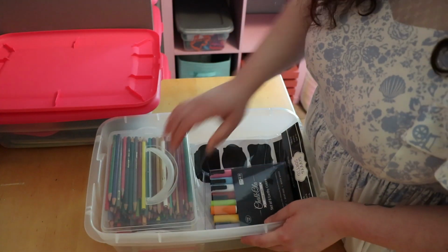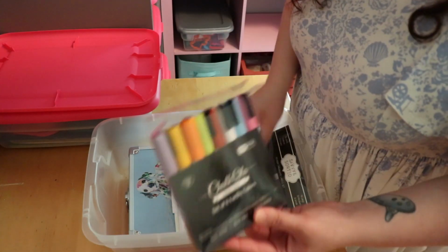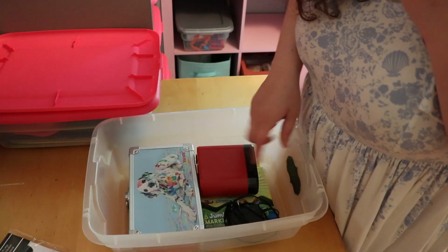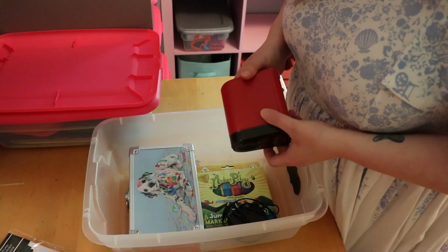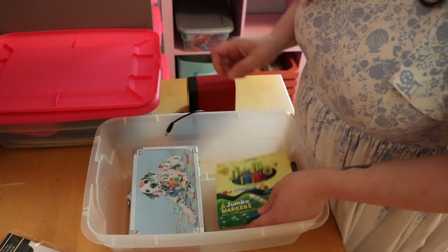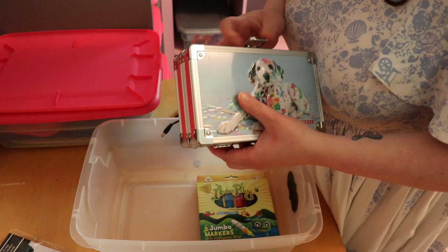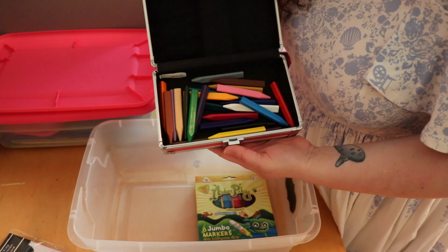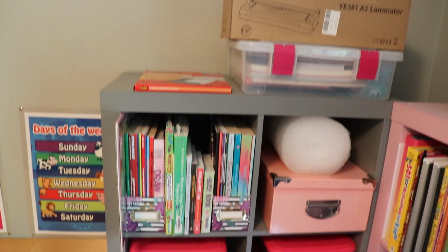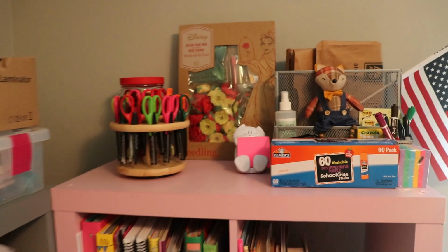So in here, I have color pencils, chalk markers, some labeling things. I have my color pencil sharpener. I have markers for Athena. And then in this beautiful little box is crayons for Athena. That completes this whole side. I'll just show you what's at the top.